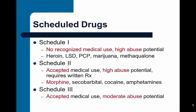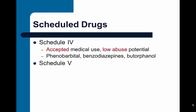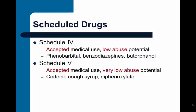Schedule III drugs have acceptable medical use and moderate abuse potential, and these include such things as opioids in combination, Tylenol with codeine, oxycodone, things like that, and anabolic steroids. Schedule 4 drugs have accepted medical use, low abuse potential, and include phenobarbital, benzodiazepines, and butorphanol. Schedule 5 drugs have accepted medical use and very low abuse potential. This includes codeine-based cough syrup and diphenoxylate, which is used to treat diarrhea.